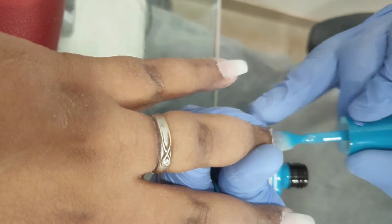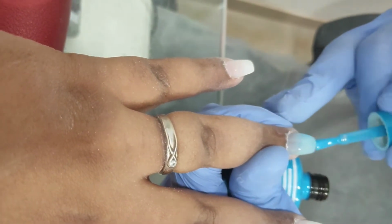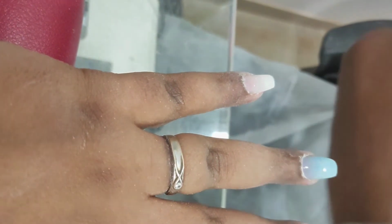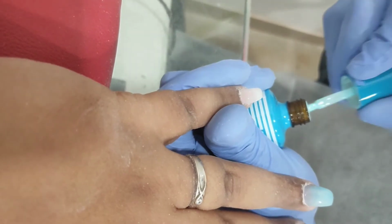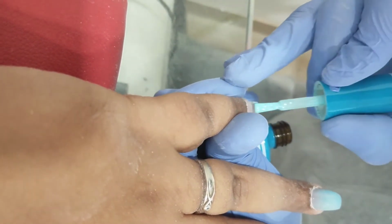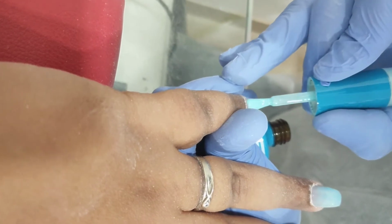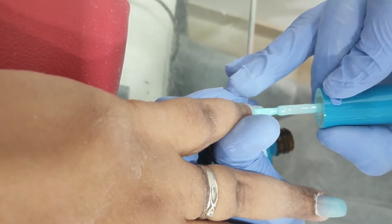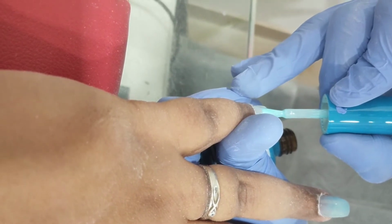Your finger might go numb, then they press your finger and do the massage thing so that your blood flow is normal. And that was quite horrifying, and what to say, guys, I couldn't record that moment. That was super horrifying. That was excruciating pain that you go through.